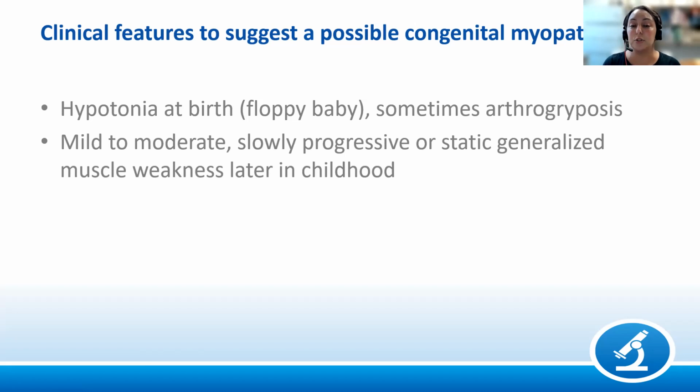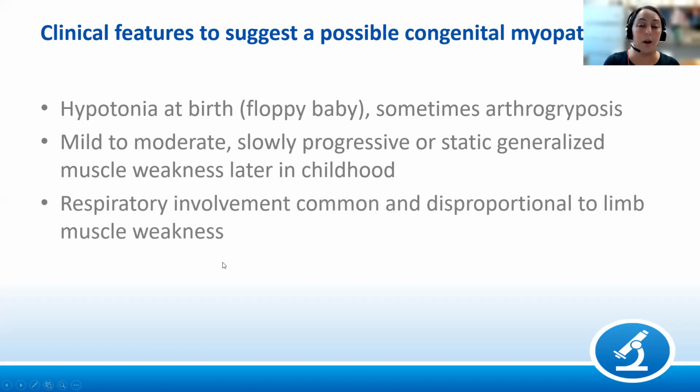And in this case, it's usually very slowly progressive or even static, that the patient has weakness, but it's never progressed. This is in contrast to the muscular dystrophies that we know are much more progressive and are never static. Or I guess I should say rarely static.